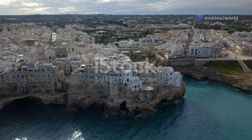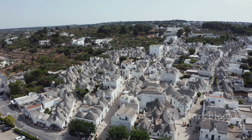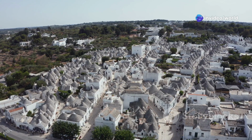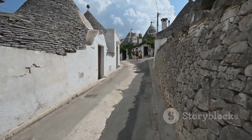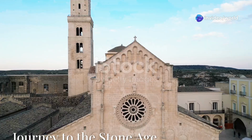Get ready to be amazed as we go to the magical region of Puglia, in southern Italy, to see the special town of Alberobello. This UNESCO World Heritage Site is like a fairy tale because of its cute trulli houses. Take your time walking through the town's two main areas, Rione Monti and Aia Piccola, and enjoy the unique feeling. And while you're in Alberobello, try some of the yummy local food.